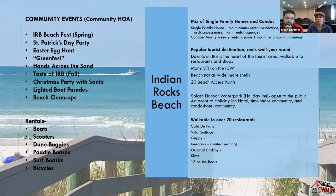So they are the ones that are putting on IRB Beach Fest. So every spring, when not in a pandemic, thanks COVID, they do IRB Beach Fest, and they put a stage on the sand. They have beer trucks, wine trucks, food vendors, beach volleyball. There's bands going all day. So it's just a really fun day. I mean, it's from like 10 a.m. until I think 10 at night. So anyway, they put lights out there. So again, that's a fundraiser for them.